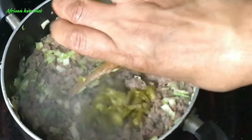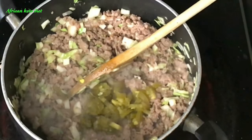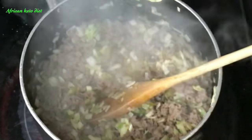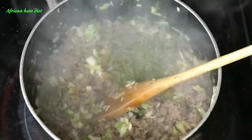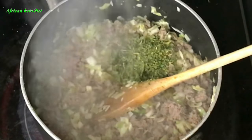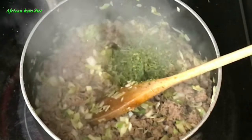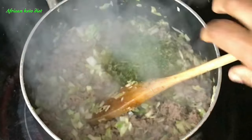So I'm gonna put my jalapeno pepper. A little parsley. Like I said, the filling is your choice. You can use meat, fish, chicken, stockfish, dry fish, whatever you want to put inside that you're going to enjoy is what you should do. Just do you.